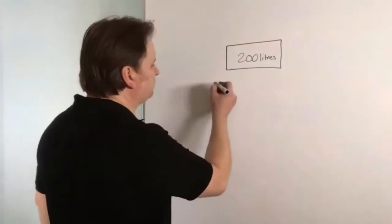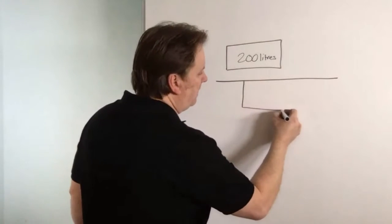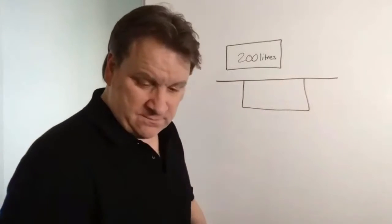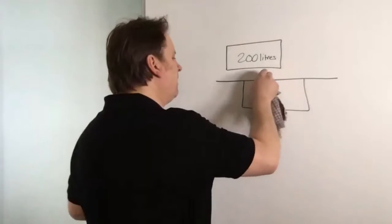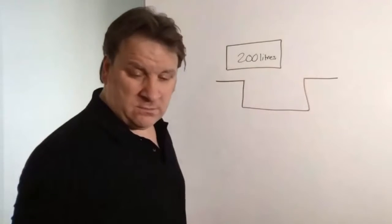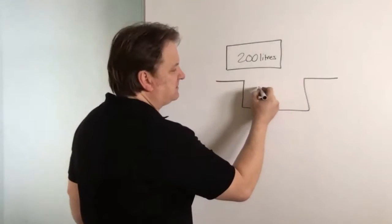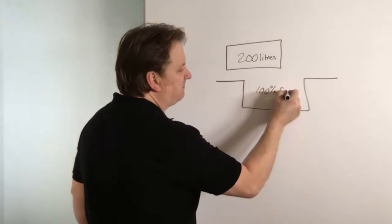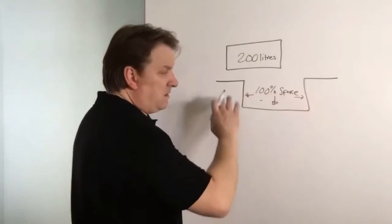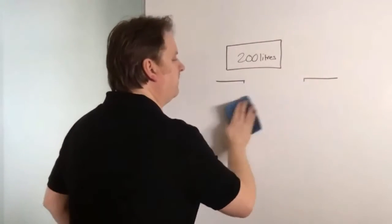Now that may sound double Dutch, but let me give it to you like this. Let's say that's the ground, and that's your hole. As it stands, a hole is a hole is a hole. What I'm trying to say is there's 100% space in this hole. That's obvious, obviously, it's a space. Yeah, okay, so we got that.